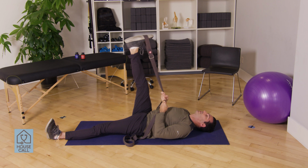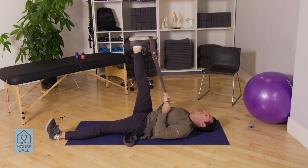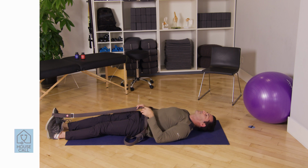I like holding this for at least 10 seconds and then relaxing, and if you can pull it back a little further and then do that again, you can do another 10 seconds here and then relax. And then you let it go slowly down, and of course you do the other side.